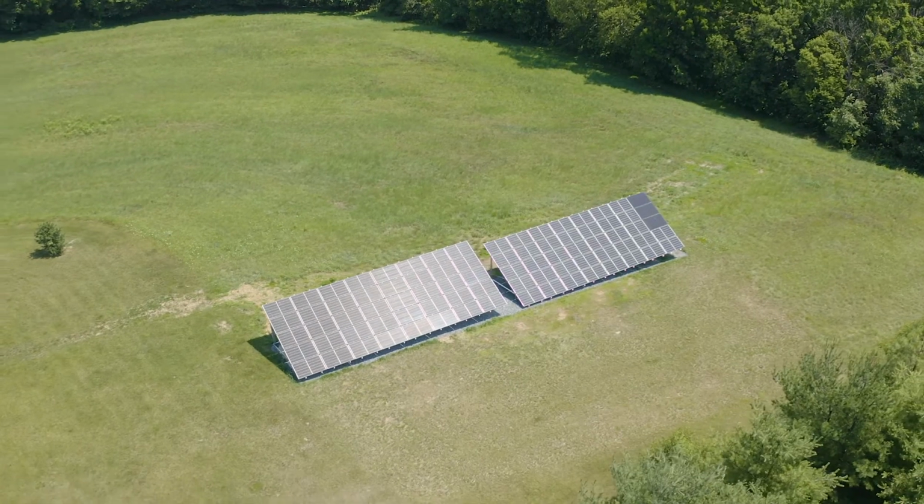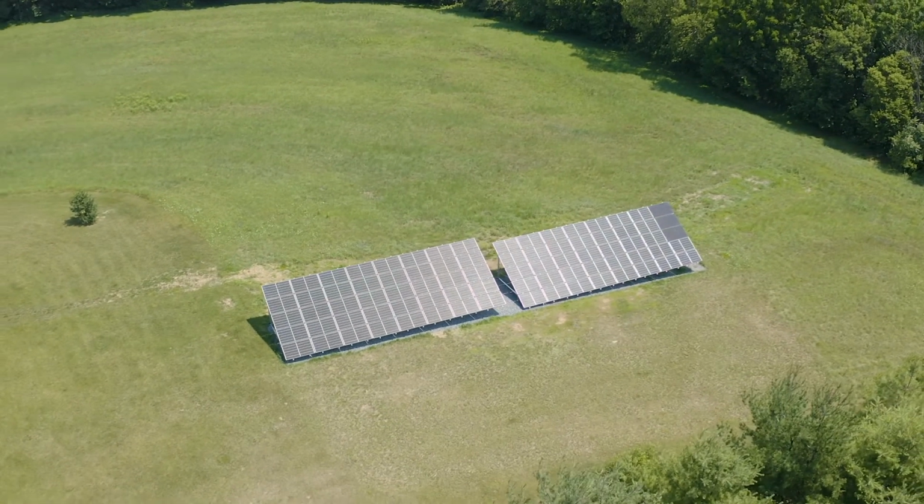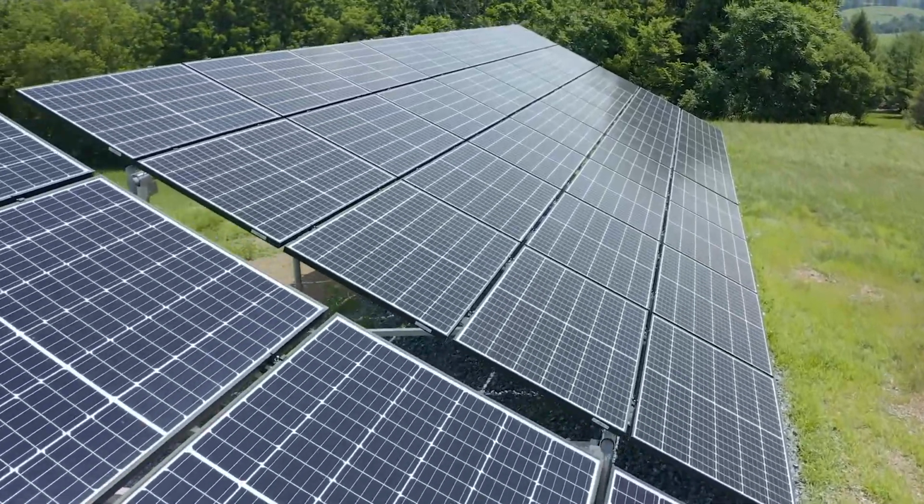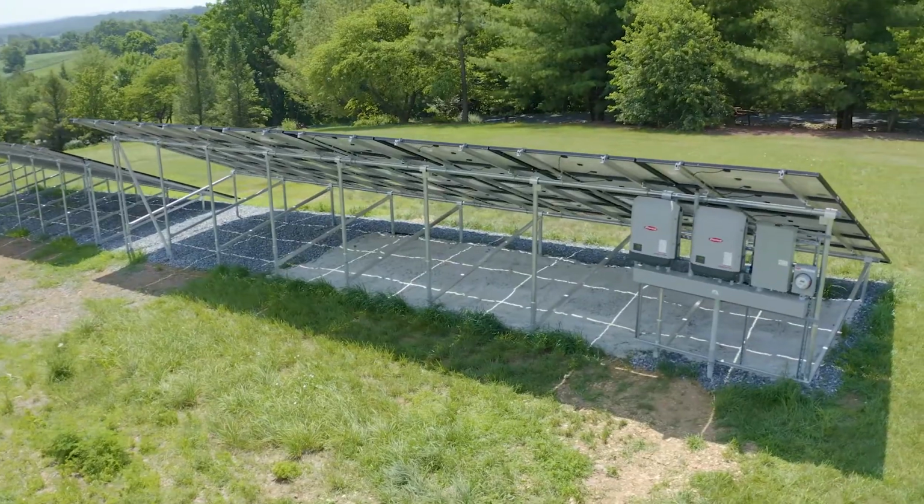But we ended up working with the insurance company to redo the entire system for Mike properly. And now it's installed with a proper foundation and everything, and it passed inspection easily. Plus it looks a lot nicer and even produces more power.